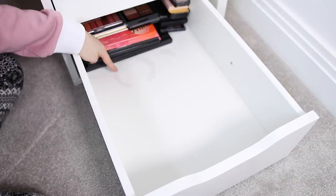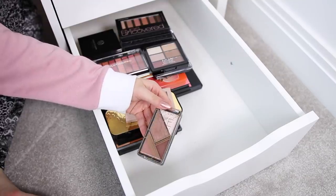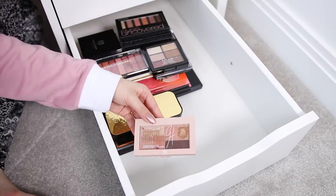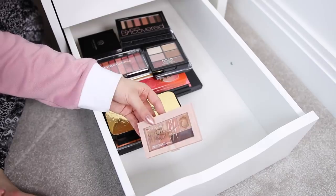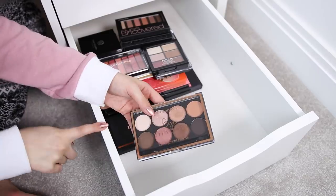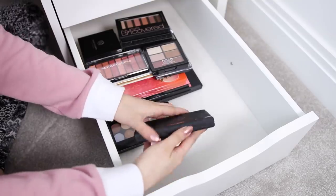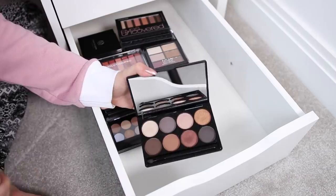One day. Ugh, the bottom of this drawer is a bit scabby. I'm not sure what leaked. This is the LA Girl Eye Luxe eyeshadow palette. I've got the Maybelline Gigi Hadid palette, I never know how you say her surname, the one that she did with Maybelline. I've got a Buxom palette that looks a little bit like that. This is an eyeshadow palette from Asda, and if I remember rightly, it was actually really good. This is a Boohoo eyeshadow palette. And again, I remember this one was really good actually. Maybe I'm thinking of this one.